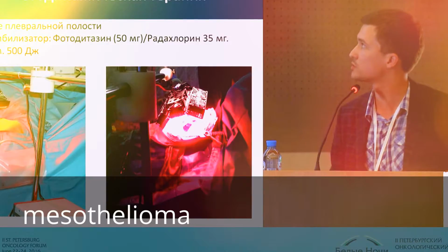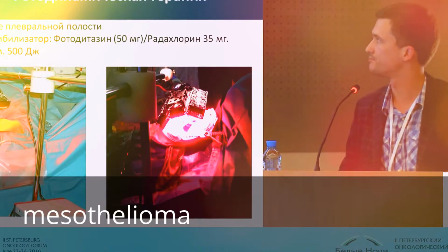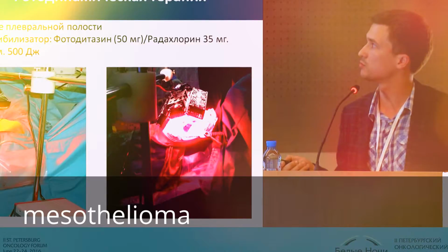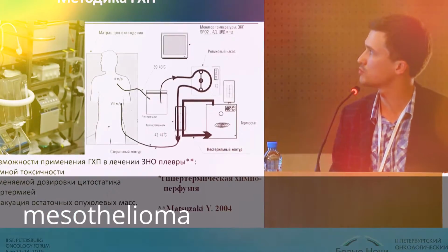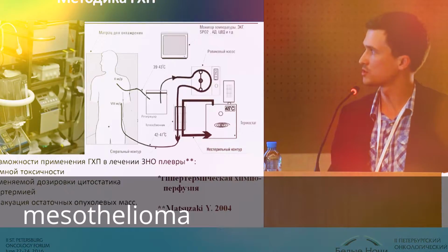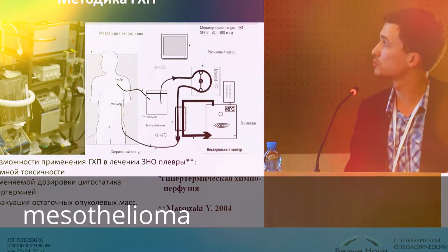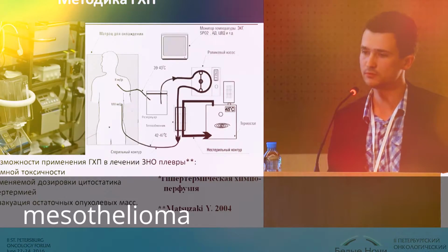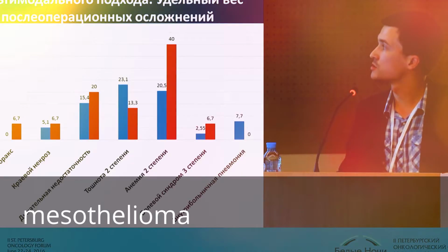After removal of the pleura, we sensitized the pleural cavity with photoditazine and radachlorin for 5 to 10 minutes. The irradiation was at 500 joules. And hyperthermic chemoperfusion. We didn't drain the incision, but we used cytostatic in high dosage and combined it with hyperthermia. In the course of chemoperfusion, there were no complications.